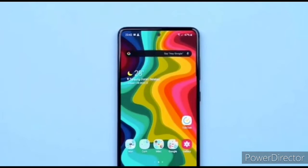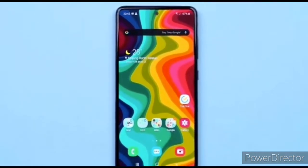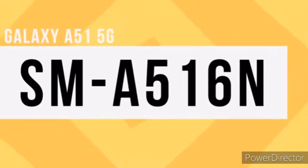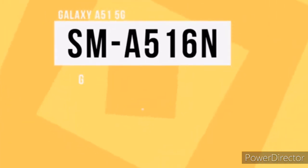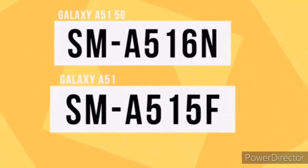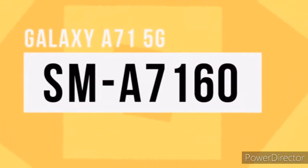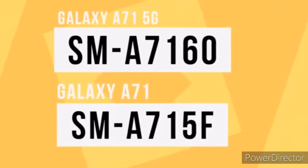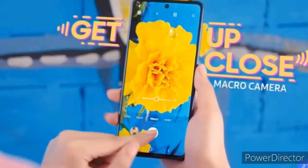So now let's take a dive into its design and specifications and get to know the difference between the regular and the 5G variant. First, let's start with the model number. We saw SM-A5169 pop up on a South Korean support page, which we believe to be the Galaxy A51 5G. The regular A51 was codenamed SM-A515F, so this seems alright. As for A71 5G, it bears the model number SM-A7160, and for comparison, the regular A71 model number was SM-A715F.